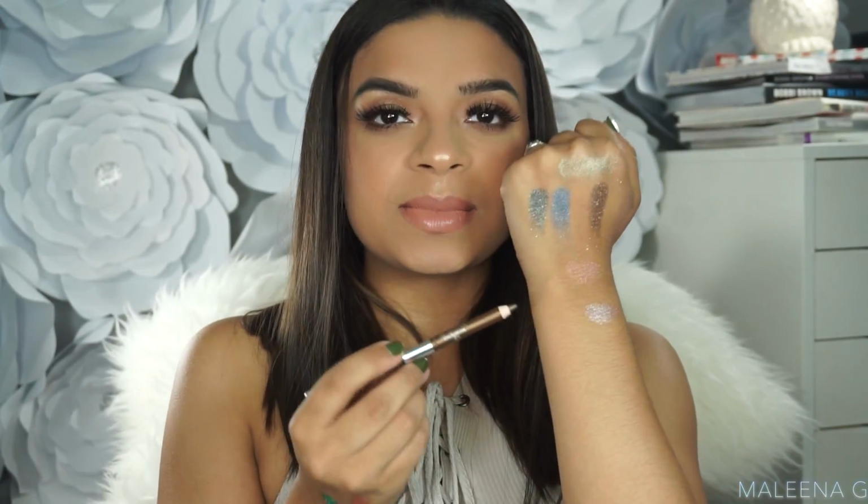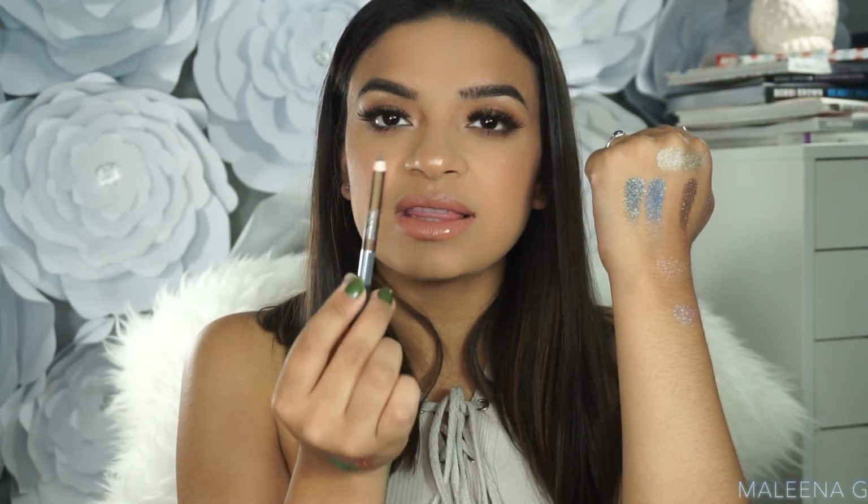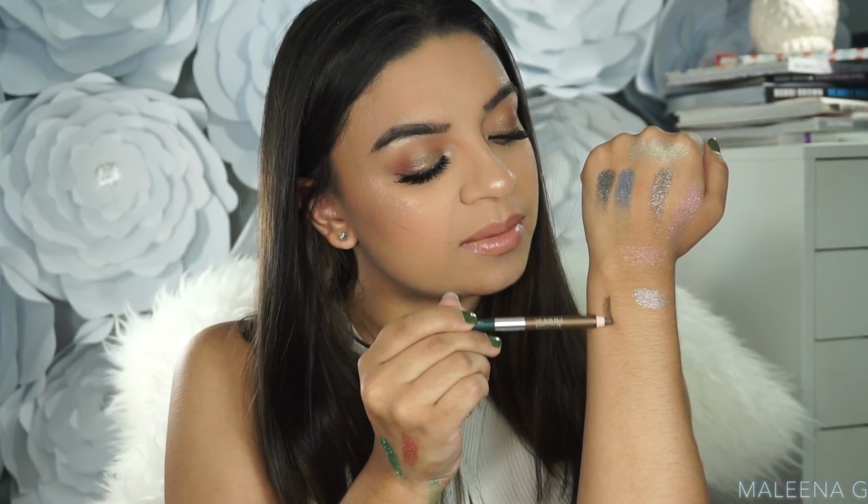When I swatch this, you guys are literally going to die. The gold on this is super pretty. It reminds me of one of the eyeshadows in the Serpentina palette, which I love. I actually have that on my eyes. Well, not this, but the Serpentina shadow that I'm talking about.